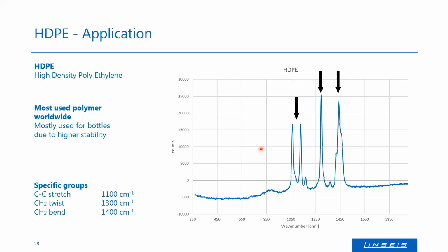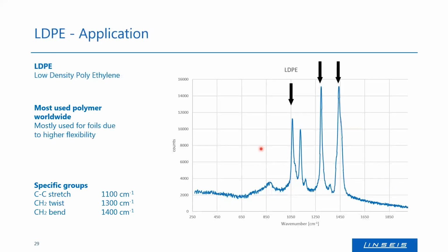One example here could be HDPE, the high density polyethylene. Polyethylene itself is the most used polymer worldwide, and it's mostly used for bottles. Why do we use HDPE? Because its higher density leads to more stability of the bottle or something like this. On the wave number axis we can see some huge peaks from the CC stretch at around 1100 per centimeter, the CH2 twist at 1300, and the CH2 bend at 1400 per centimeter.